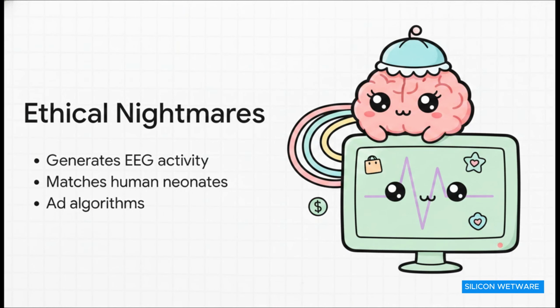This whole field is escalating way faster than our ethical frameworks can even hope to keep up with, and the complexity of the signals coming from these arrays is just staggering. Take the University of California, San Diego, for example. Cortical organoids there have actually started generating real EEG activity patterns, and these aren't just random spikes. According to our source, these oscillatory bursts match the exact signatures recorded from premature human babies at 25 to 39 weeks gestation. We are engineering systems that mimic the brainwaves of a developing infant, and in some cases, using them to optimize commercial advertising algorithms.